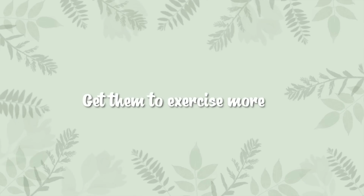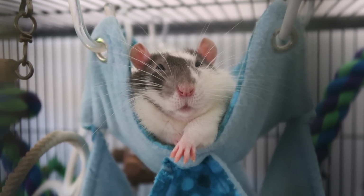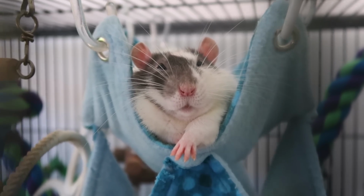Now, making changes and monitoring their diet is going to have the biggest effect when it comes to their weight, but also you want to make sure they're exercising a bit more too. Now, I do appreciate when it comes to male rats, they can be incredibly lazy sometimes. They don't even want to come out of the cage, they just want to stay in the hammocks, marinate in their own pee and not really exercise.